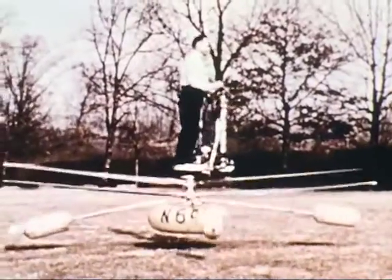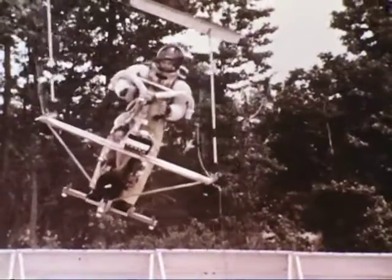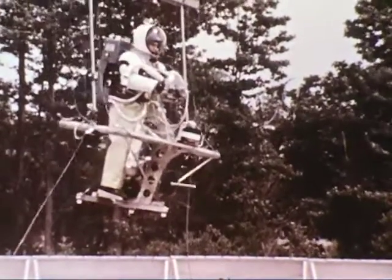But it's really 50 years of people. People make the machines and design the test facilities and plan the missions.